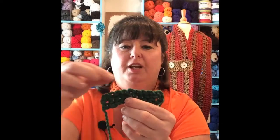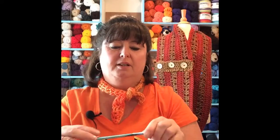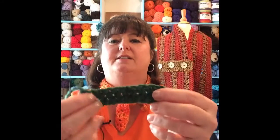I've got one stitch in there that's a little bit kinked, don't I? But that's okay. I just used this J hook and this chunky yarn so that it would stitch big so that you could see it.